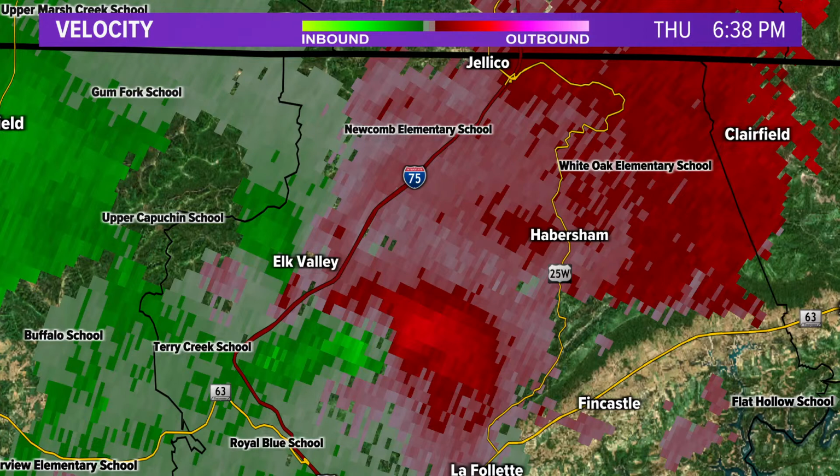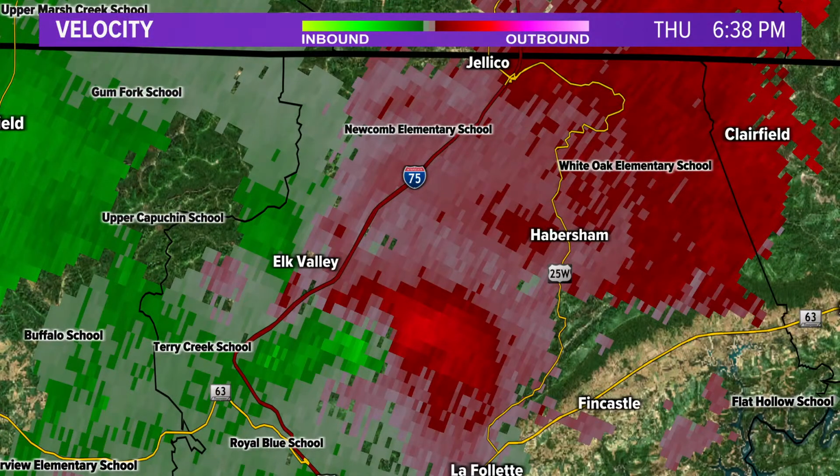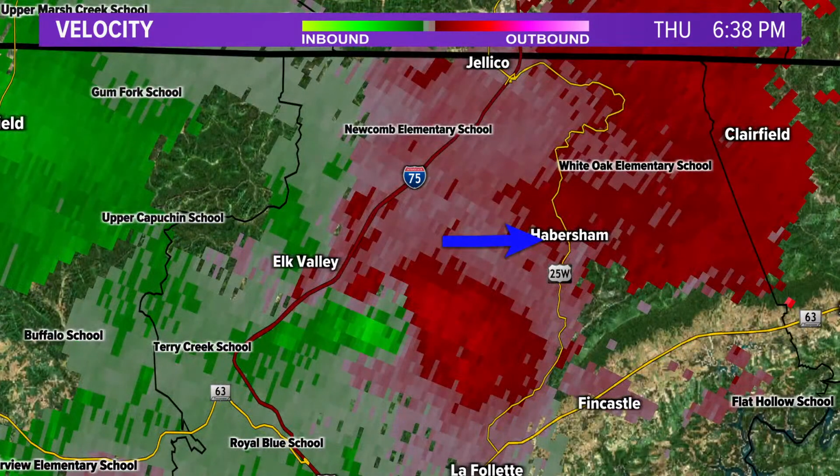So again, to the east of Elk Valley, east of I-75 in Campbell County, that's where we have this possible broad rotation showing up right here on your screen. That's going to be crossing over 25W toward Habersham. So if you're in Habersham or near White Oak Elementary School, you need to be taking shelter in the lowest level of your homes, away from doors and windows.